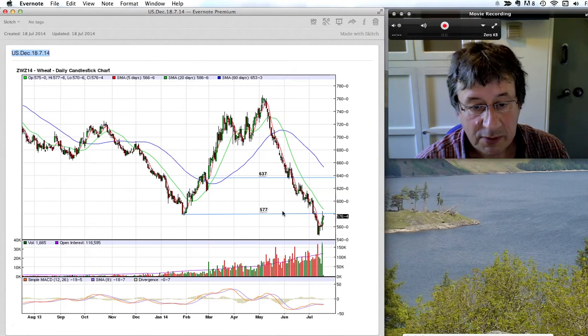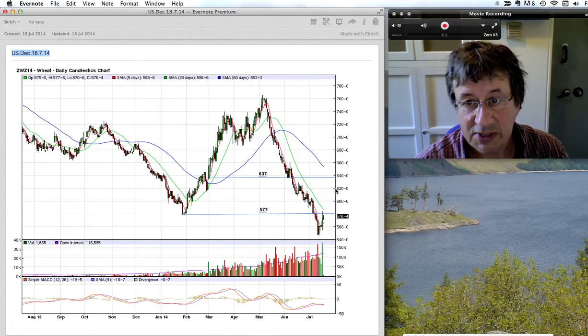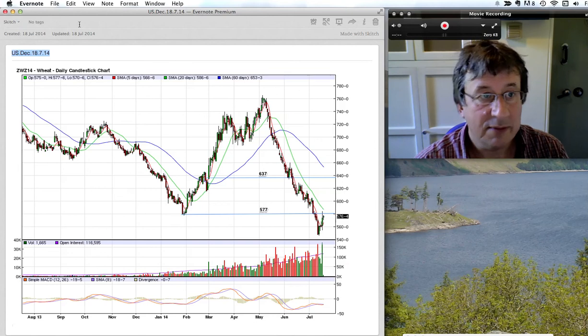So obviously it'd be crucial over the next few days as the news flow comes out, and see about sanctions and various other things. If we see a close above this 577, this is the December contract, then obviously that would be seen as bullish. But obviously don't forget we are in a downwards trend, so we'd see it as a counter trend rally at the present moment.